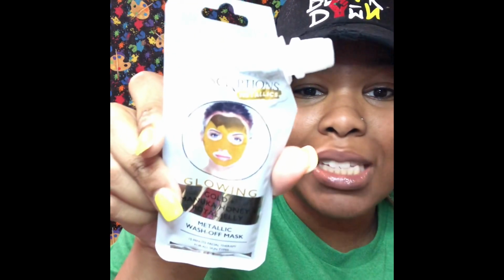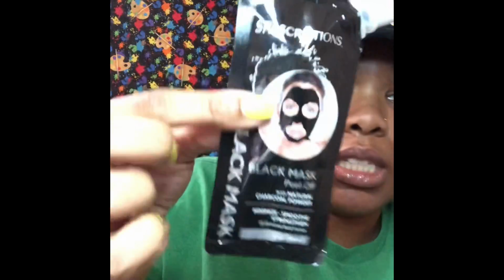Just another place to put and hold some stuff. I also have, this is like a head wrap. So when I'm doing my makeup, so I won't get makeup in my hair, push everything back. This is just to protect these edges. Some face masks I have. This is the Glowing Gold Manuka Honey Royal Jelly. This is a metallic wash-off mask. And I also bought a peel-off mask, which is this.